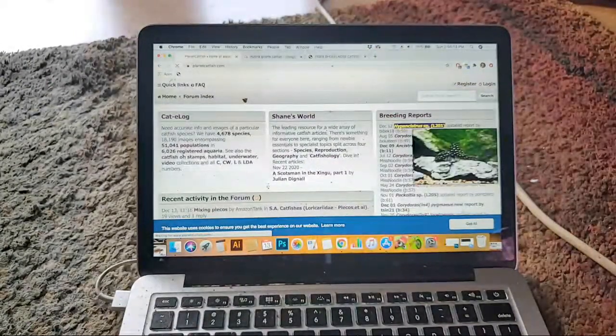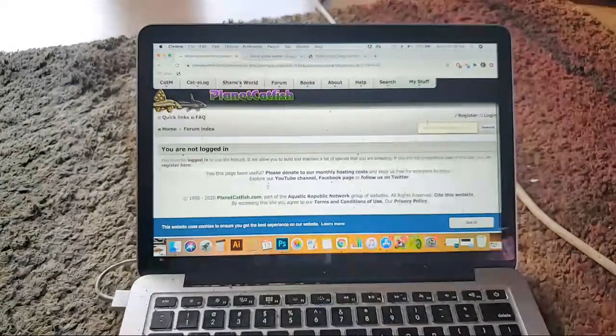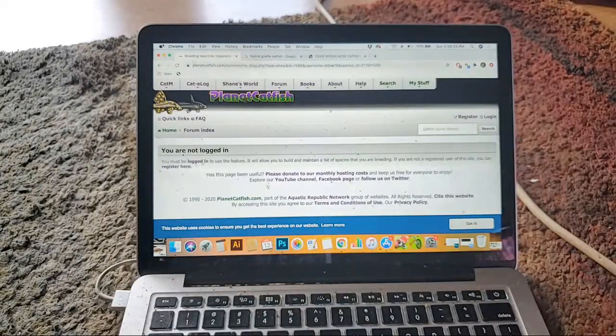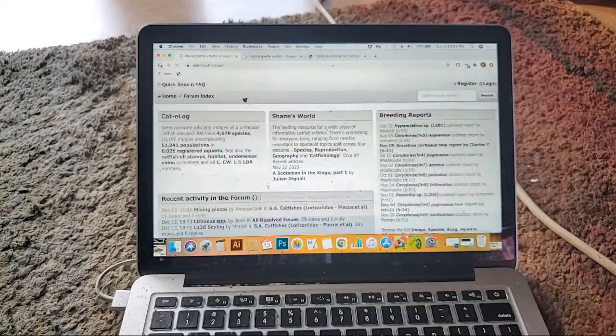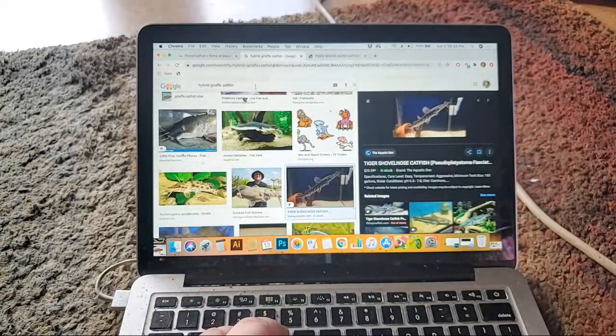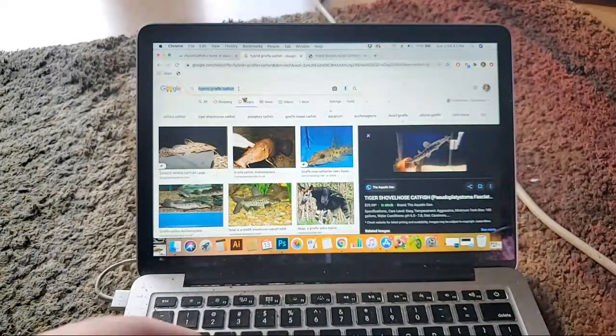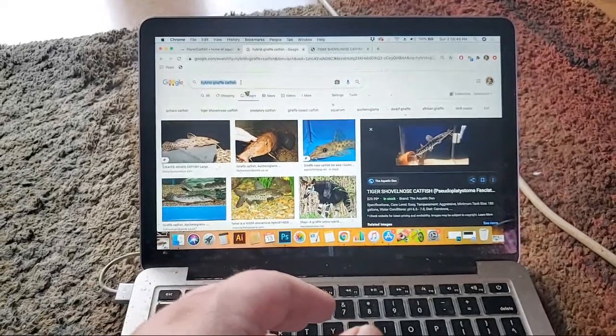So here we've got, sometimes you'll find a good specimen on Catfish World that they'll relist just because it fits the phenotype better. Oh, I'm not logged in. That's part of the problem. We'll do that another time, I guess. But we can look up some of the bigger catfish.